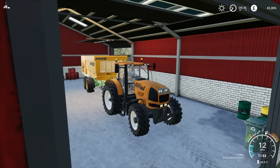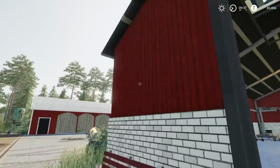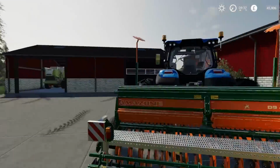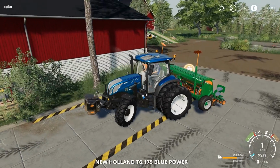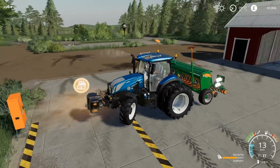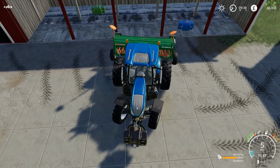Okay, there we go. Now, yes, I think the New Holland is going to be the sensible choice for spraying, but not with those wheels. They're going to have to be changed. Where can we put this? Is that going to fit in there? It's a very wide... Yeah, it's not going to fit in there.